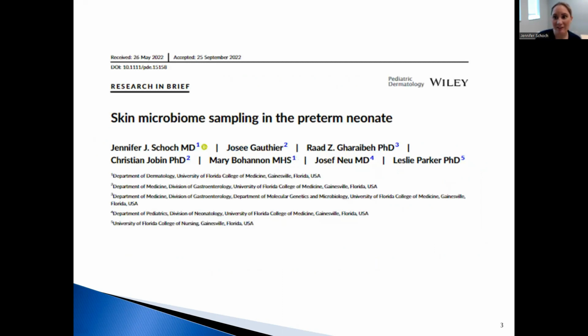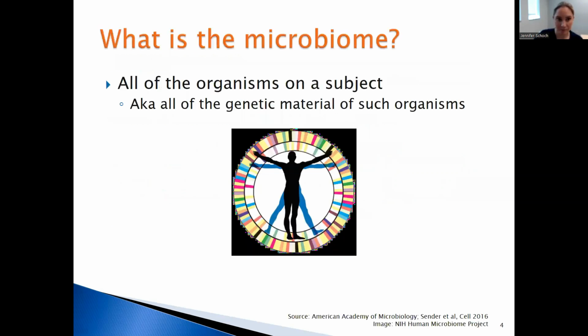And we're going to be discussing our paper today that was published in Pediatric Dermatology in September of 2022, which is entitled Skin Microbiome Sampling in the Preterm Neonate. And this is a collaborative effort between myself, our Department of Neonatology, as well as the lab of Dr. Jobin here at the University of Florida.